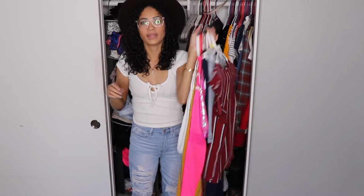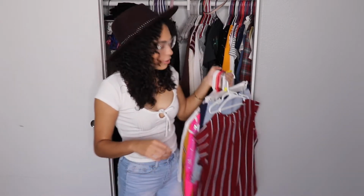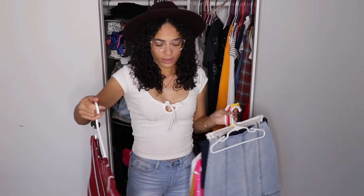Okay, and none of my hangers really match. I know a lot of girls, they have matching hangers, but I don't really mind it. So what I'm going to do is I'm just going to take out clothes and make a pile for donations, make a pile for keeping, and then things that are just old and need to be thrown away, that are like ripped up and things like that.